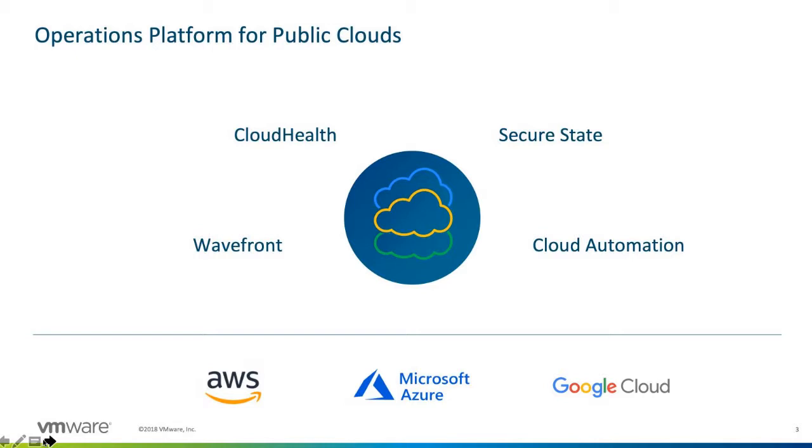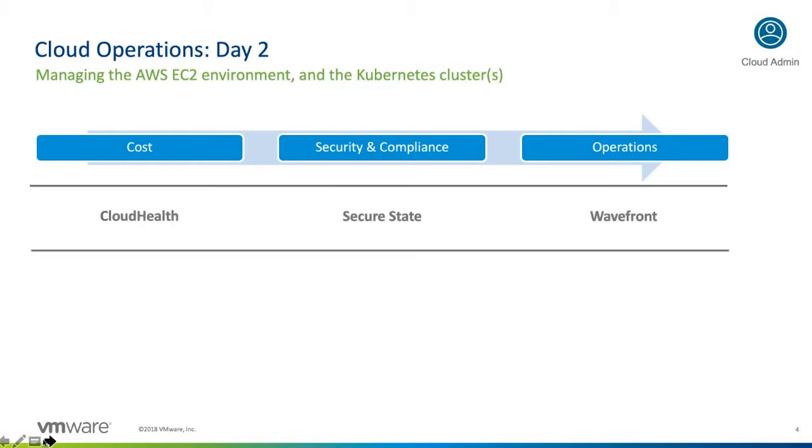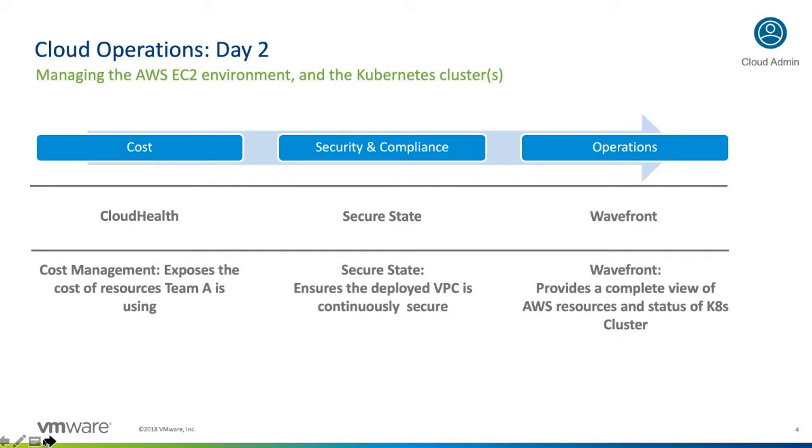And then the third area, and you may have seen a few of these sessions on Wavefront, really metrics, visibility, streaming of data, and operational data, but really bringing all of that together. And we do support multiple clouds. Here's some of the quick marketing slides for everybody, because we have to. We're going to look at cost today. We're going to look at how CloudHealth provides cost visibility, cost optimization, if you want to go in that route. Maybe looking at RIs, can I utilize different EC2 instances to improve my spending day in and day out? And then I mentioned Secure State, and then obviously Wavefront.